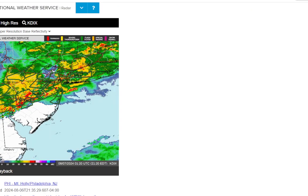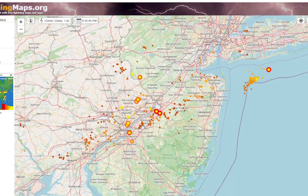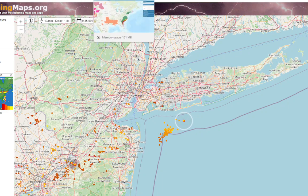Let's go to the lightning map. Nah, it's not too much lightning. Yeah, there is lightning with the cell around Trenton and Philadelphia. But other than that, not a whole lot of lightning going on. Not like what we had earlier, for sure. Oh, I don't know why I'm yawning so. I'm tired. Storm's kind of dreamy here.